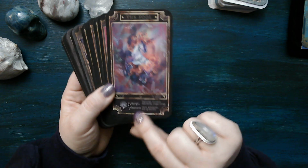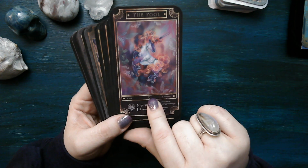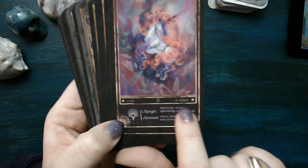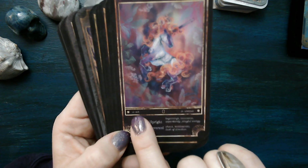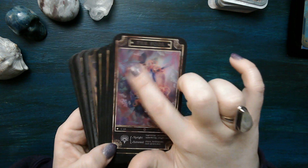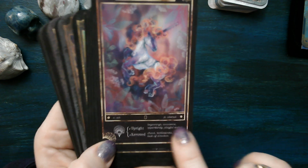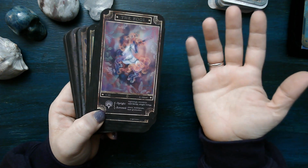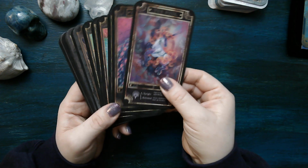But we see here it has the name on the top. We have the number, and then we have the element, which I don't know if you can read that. It says air, and P for planet, and then we have Uranus. So it lists the element and the planet for each of the major arcana. And then here we have a little symbol, upright and reversed meanings, just short. And these are the artist's interpretations, so it can vary from what you might generally think of as the meanings of the cards, but for me they seemed pretty spot on to how I feel the meanings go.